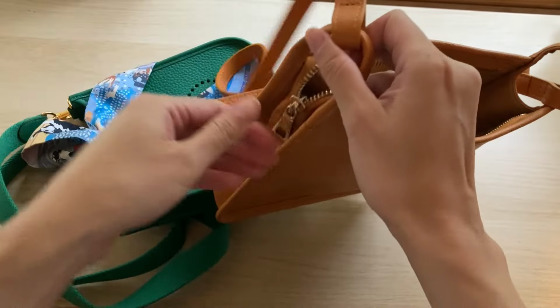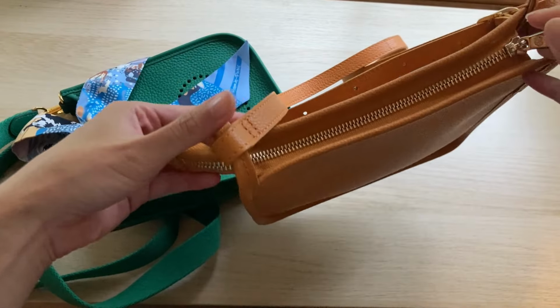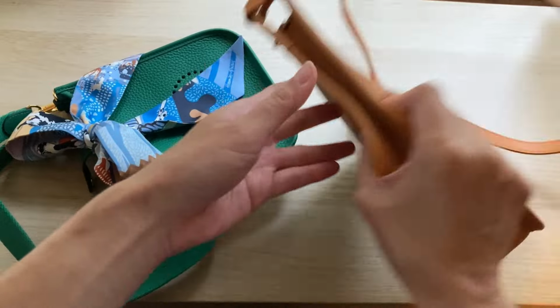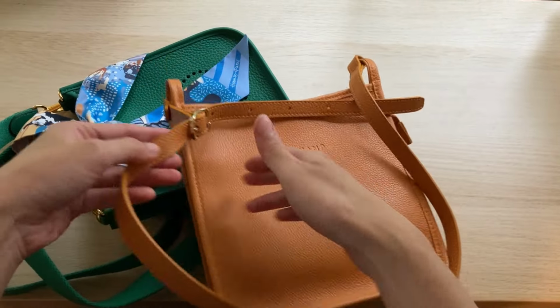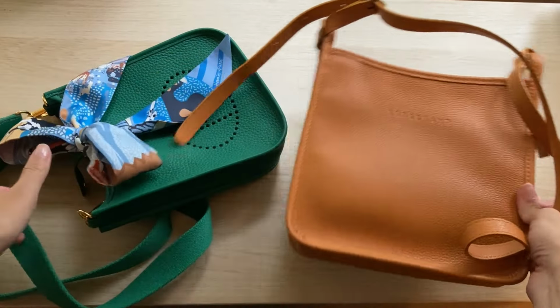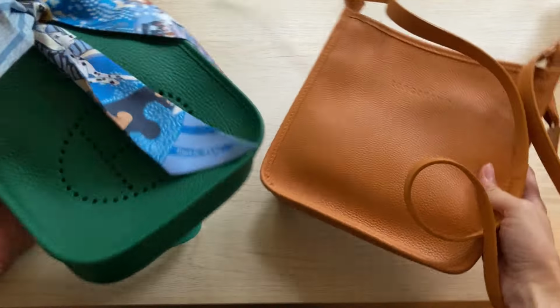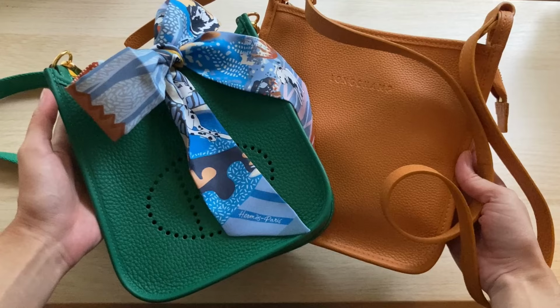So as much as I love how durable the Le Foulonne leather is, I like it so much, I have another bag in that finish. But the Hermes Clemence leather is just so much more satisfying to the touch. It's softer, more velvety, while the Le Foulonne has more of your traditional cowhide pebbled feel. But it also means it's sturdier and less prone to bulging.